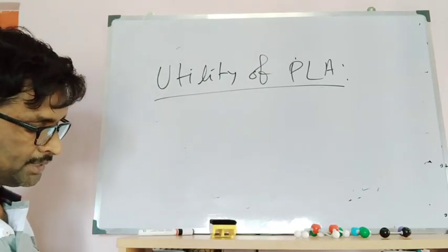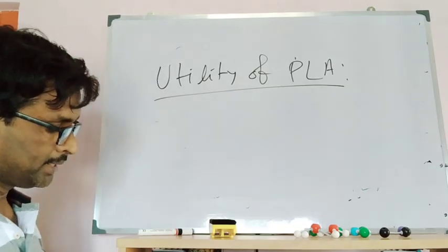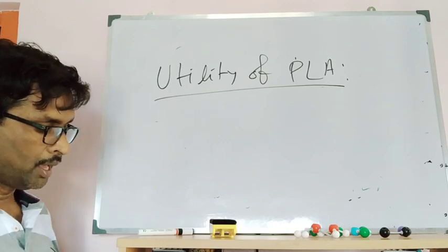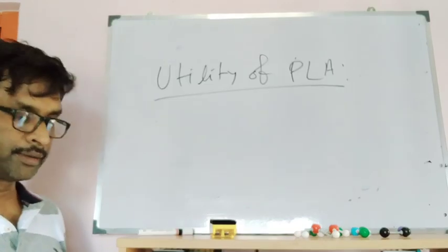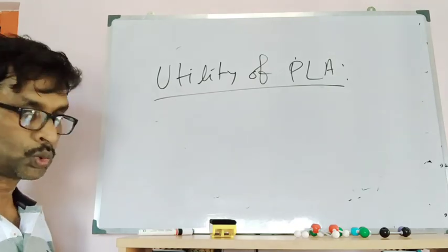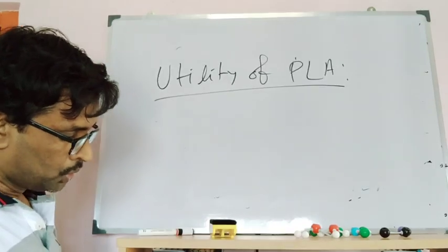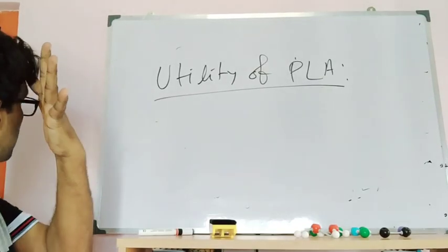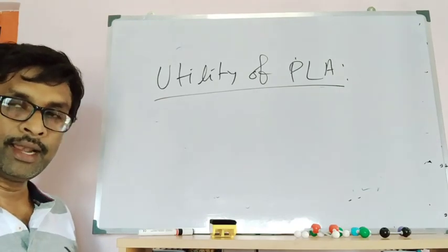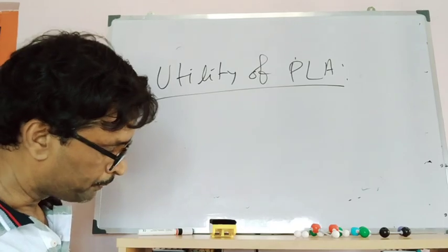PLA has unique properties like good appearance, glossy, printable, high mechanical strength, high sealability, oil and grease resistance, and low toxicity. High barrier properties have broadened its applications, acting as an odor and flavor barrier. Barrier means the quantity of gas that can transmit through the polymer per unit time and unit area. So all of these are in favor of this one, and it can be used as a food packaging material and also for medical purposes or medical instruments.